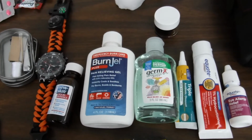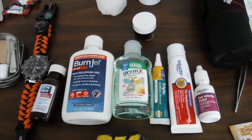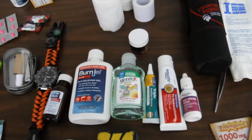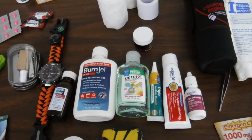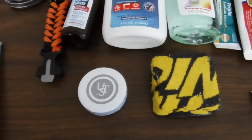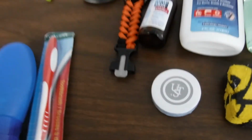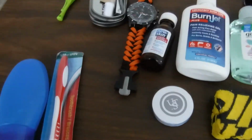Other basic stuff here, like triple antibiotic ointment, hydrocortisone cream, eye allergy relief. And I've got sterilized prescriptions in the house for ear infections and eye infections and stuff, too. If I'm going on like a 7-day trip, I might pack that because you never know, but I don't know if I would. And I got a little compact washcloth, a little compact towel, which these things are pretty nice. They're pretty cheap at Walmart, they open up and they're pretty usable, and you can reuse them too.